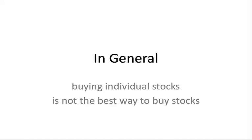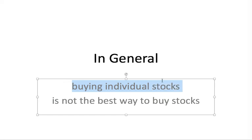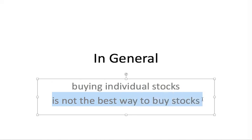Pitfall number 2, even though this video has been talking about how to buy individual stocks, how to look at companies in these different sectors, look at companies that are either value or growth. In general, buying individual stocks for individual companies is actually not the best way to buy stocks. Stay tuned to future videos for us to talk about what is the best way to buy stocks.